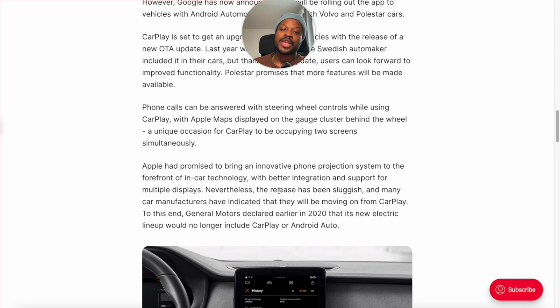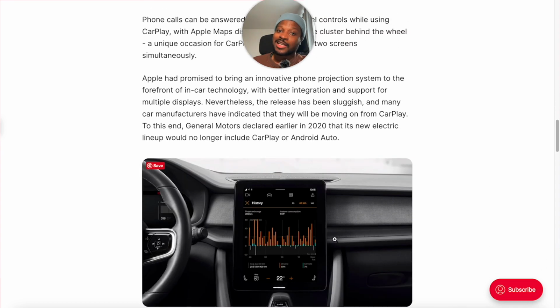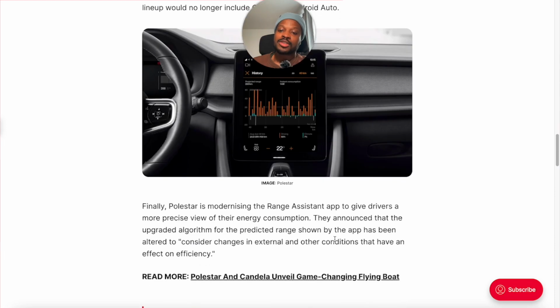Now, Apple has promised to bring an innovative phone projection system to the forefront of in-car technology, with better integration and support for multiple displays. Nevertheless, the release has been sluggish, and many car manufacturers have indicated that they will be moving on from CarPlay. To that end, General Motors declared earlier in 2020 that its new lineup would no longer include CarPlay or Android Automotive. That is quite bold, to say the least.